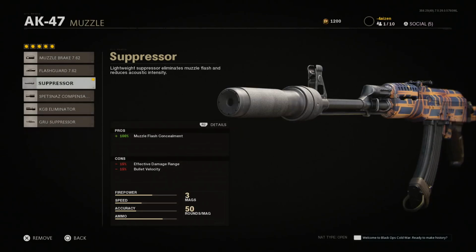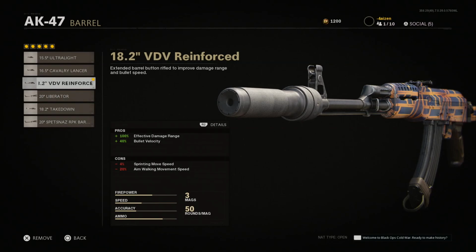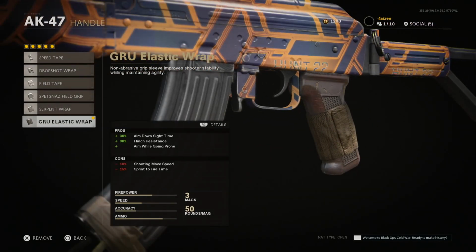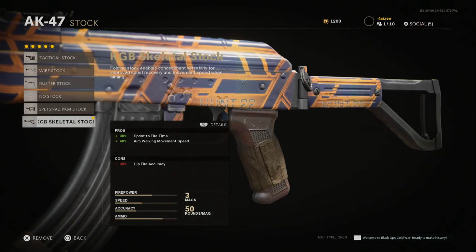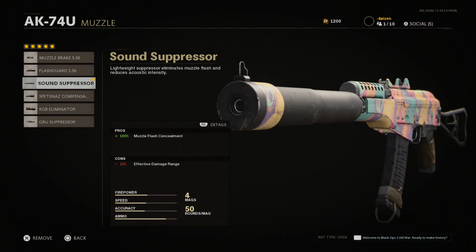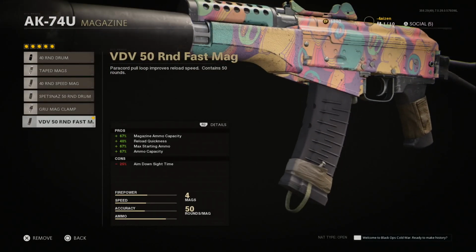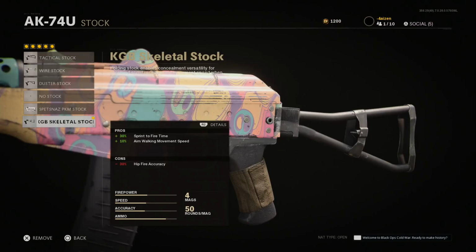For the AK-47, I used the 18.2 VDV reinforced barrel, 50 round fast mag, GRU elastic wrap, and the KGB skeletal stock. And for the AK-74U, I used the suppressor, 9.3 VDV reinforced barrel, 50 round fast mag, GRU elastic wrap, and the KGB skeletal stock.